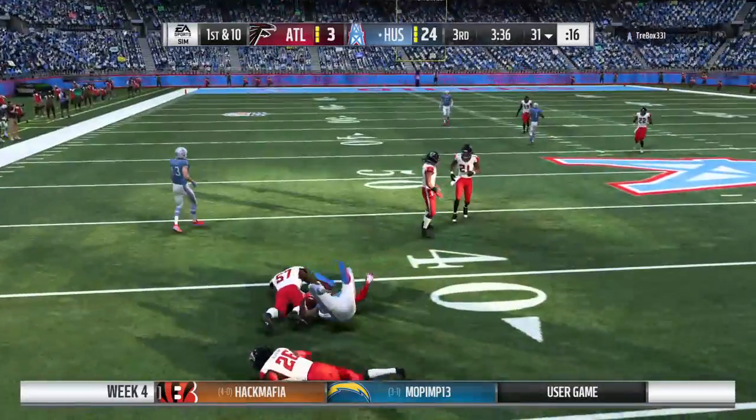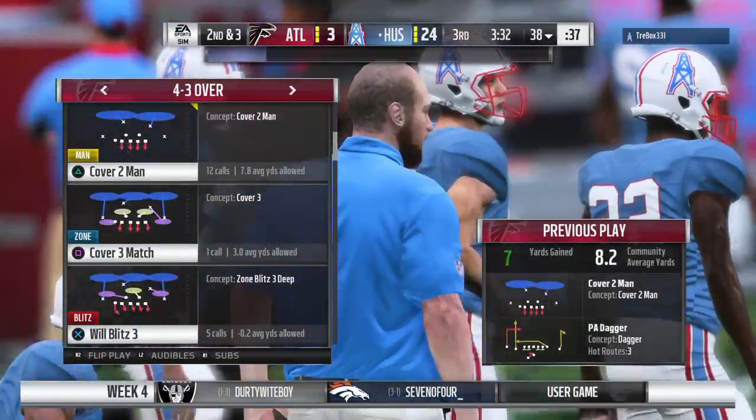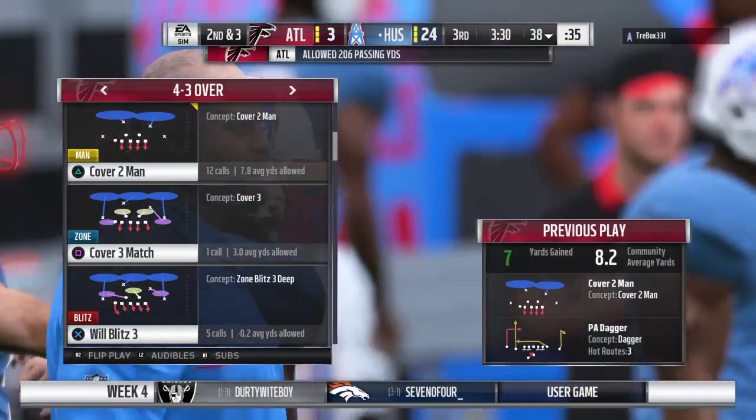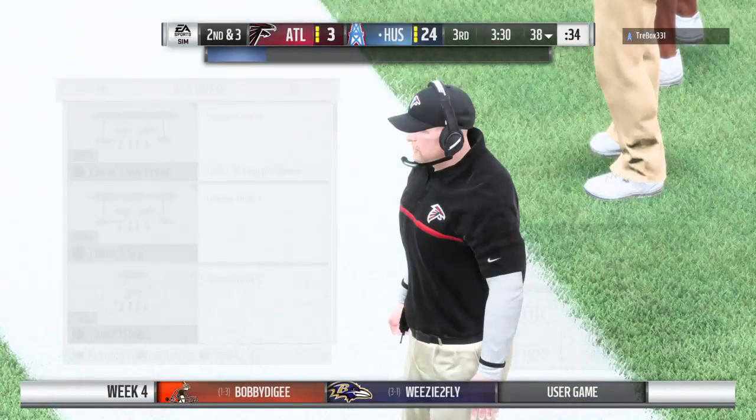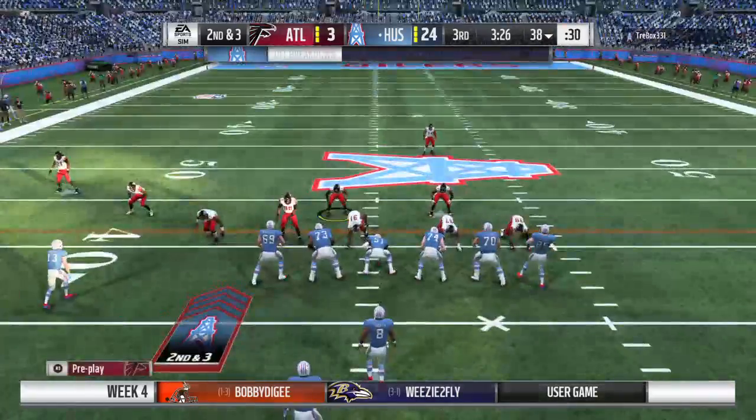Looking left side, he's got it, complete. And he'll be brought down shy of the 40 at the 38-yard line. 7 yards, the pickup on the pitch and catch. Able to get 7 on that first down pass play. 2nd and 3. Gone!